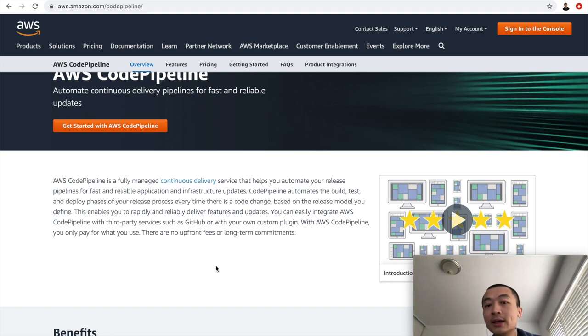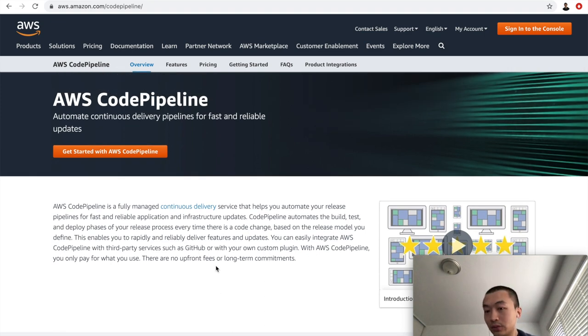So CodePipeline will give you that possibility, that option, to have your code, from the moment it's checked into the AWS Git repo, be built, and then run unit tests, integration tests, sanity tests, whatever, and then be safely deployed. So you want to study this.